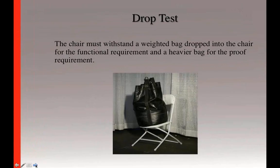There's a drop test, and this simulates someone dropping into their seat as they sit down. Especially the younger folks tend to do this. As people age, they might sit down more gingerly. It's a very heavy weight that's dropped from 6 inches, and this is probably the second most onerous test. The backrest strength and this drop test are often the first two tests the lab will do, and if they pass these, they'll continue the test program. Often they'll send a chair back to the manufacturer, saying you're going to need to redesign because it didn't meet these. So these are two tough tests.